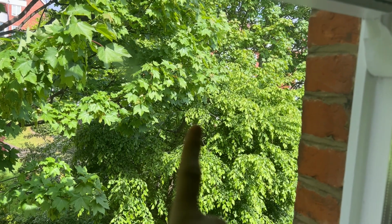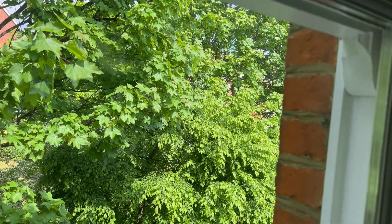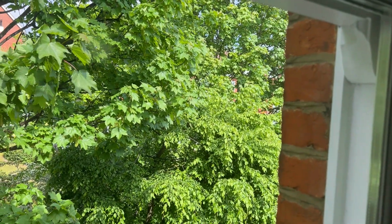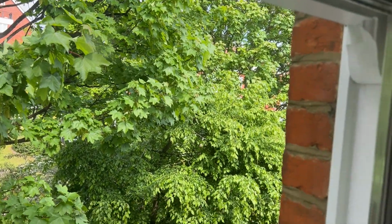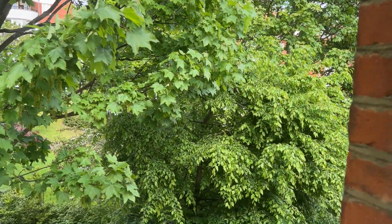I saw a little pigeon making a nest out here, right there. I'm kind of curious to see if there will be little pigeon babies. I've never seen a baby pigeon before, so I'm trying to look out and see if she's making the nest or what's going on.